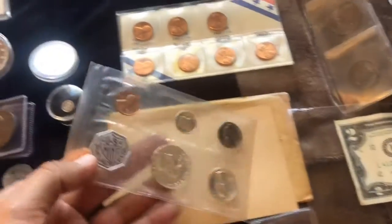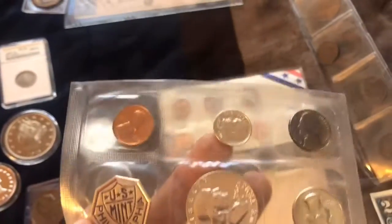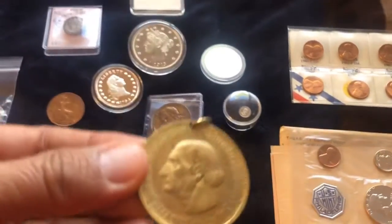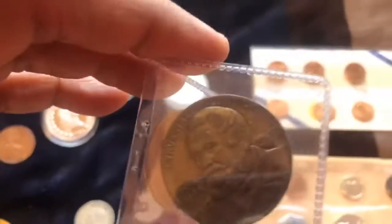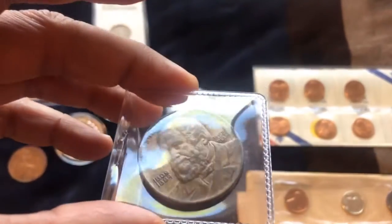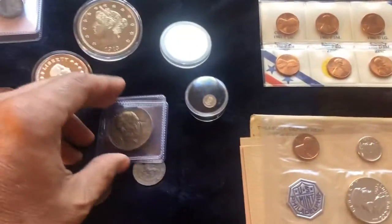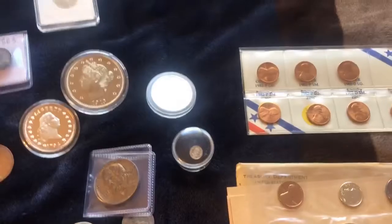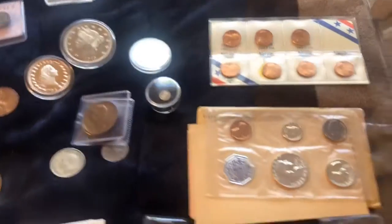So this is a U.S. 1962 Franklin Mint proof set. Doesn't go for a whole lot. There are some German coins in here. This is a German medallion. This one here looks like Russian or something like that. There are some silver coins.